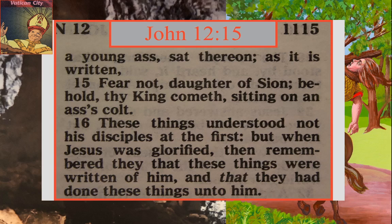So these things they understood not at the first, but when Jesus was glorified later, then they remembered. And they have to figure it all out. They have to formulate the narrative, because that's not how reality really happens.